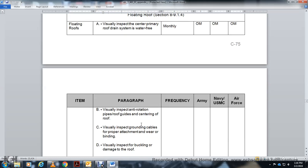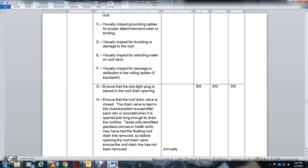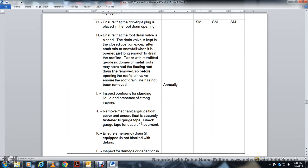And also your floating roofs, G through L, or we'll just go with G. Ensure the right drip-type plug with a plate for the roof drain opening. Ensure the roof drain valve is kept in the closed position, except during rain or snowfall, when it is opened just enough.